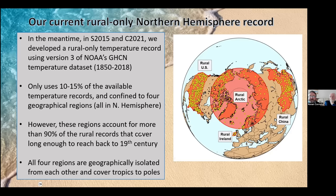But in the meantime, this is our best estimate so far. And we published this in an early version in 2015, and then in a much improved version where we took on board feedback from the community and also from a number of colleagues. We've done an even better version in 2021. And what we did is we went and looked in version 3 of the data set and said, where are the longest and best kept, the longest and most complete rural records? And let's find the regions that have most of them and regions where we've had some information about non-climatic biases and station history metadata where we could try and correct for some of the non-climatic biases at least.